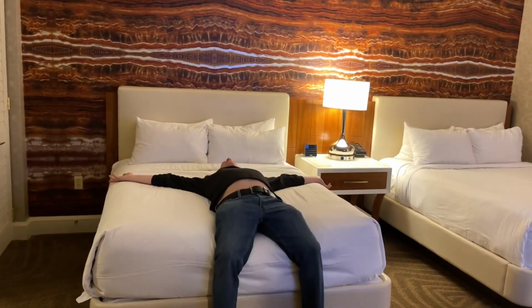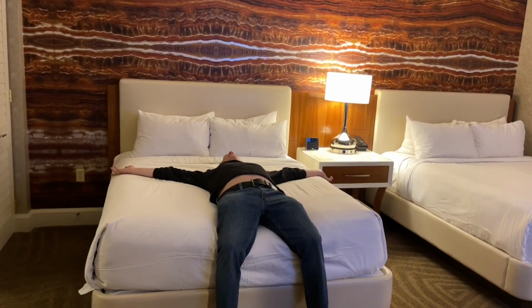Now, of course, the most important thing about any hotel room, especially in Las Vegas, is the bed. So let's take a look at these beds. Yeah, that's pretty good. Where's the pillows? Okay. Let's get more pillows. This is how I relax in a Las Vegas hotel room.